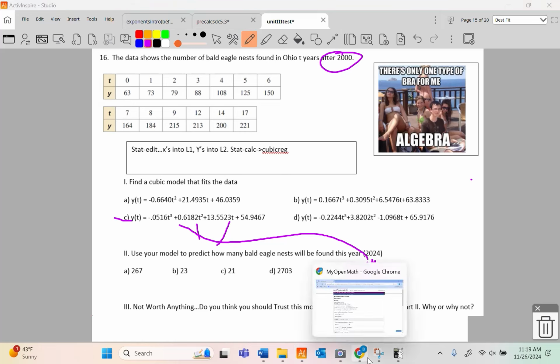I only have a couple of minutes left here. Stinks. I need this done before 5th period starts, and it's not cooperating. Anyways, pretty sure it was 23.